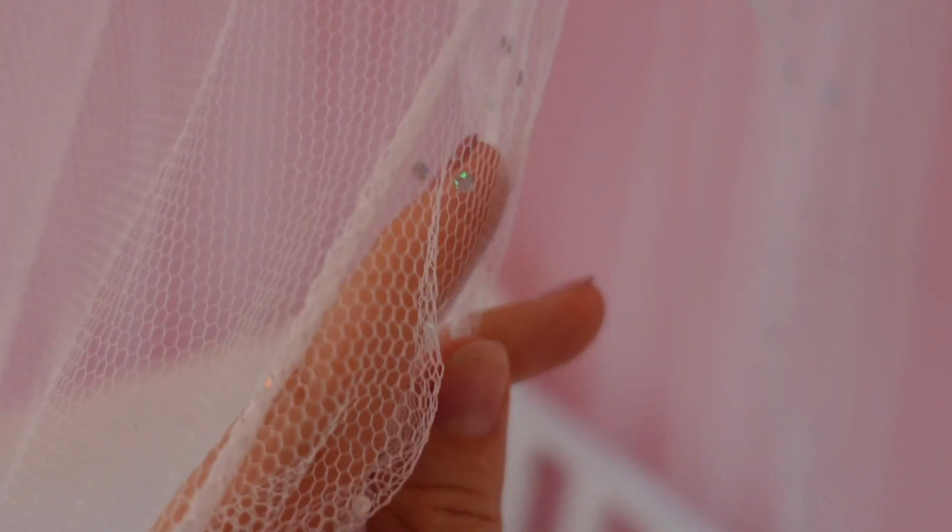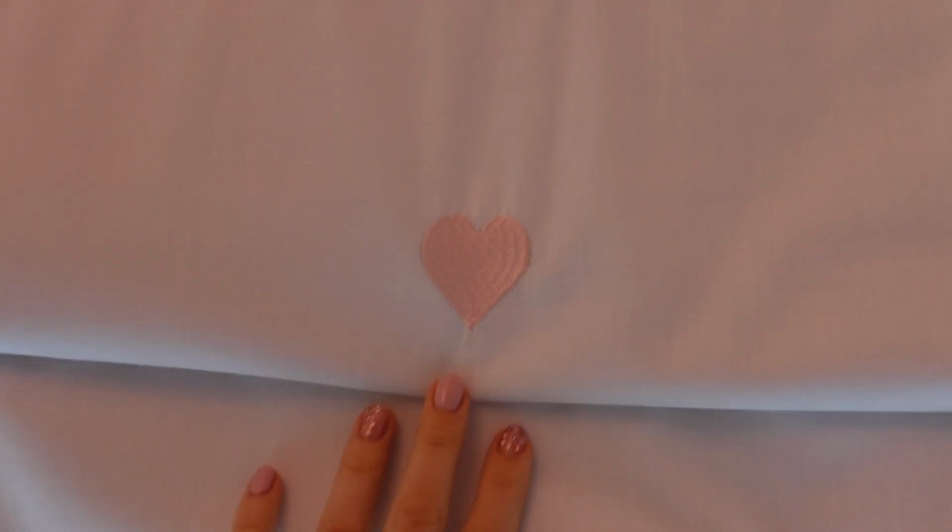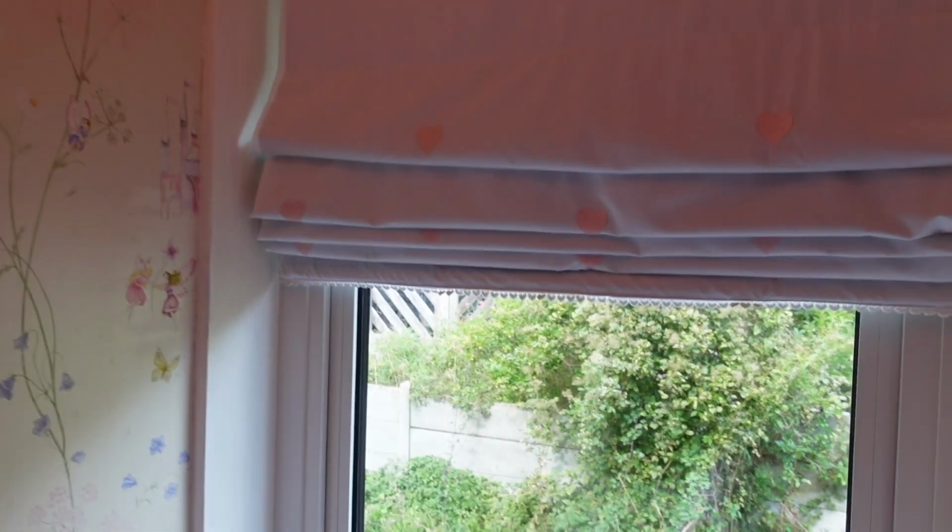And it's got these diamond-like sequins all over it, which shine and sparkle, and it's got a trim around it. And then this blind is from Next, and it's hearts, and it's a fold sort of design, and it's got these little hearts all the way around the bottom. It is an actual brand, but it was from NYX, so I'll list it below.